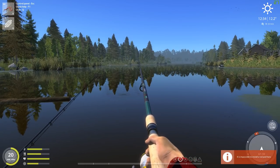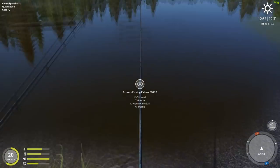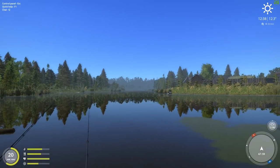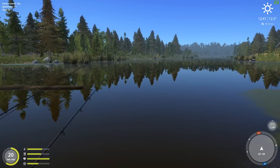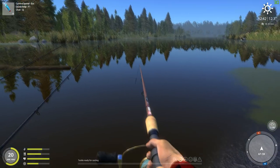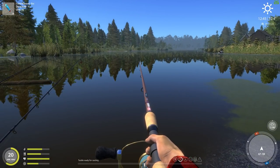What the heck? I don't know why that was impossible. That seems ridiculous. Anyway, we've got those set out, and I think I'm going to go ahead and pull out my spinning rod, and we're going to see if we can't scare up a catfish in the deep water here.